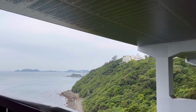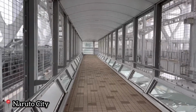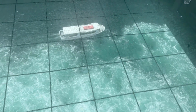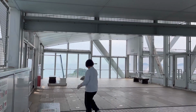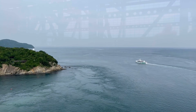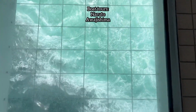After that, we drove back to Tokushima to visit the city of Naruto. Yes, there is the anime Naruto. I know. But the city came first. Naruto is famous for the whirlpools you can see in the Naruto Strait. It's possible to see them up close on boat tours. They leave either from Naruto City or from Awaji Island, which is part of Hyogo Prefecture.